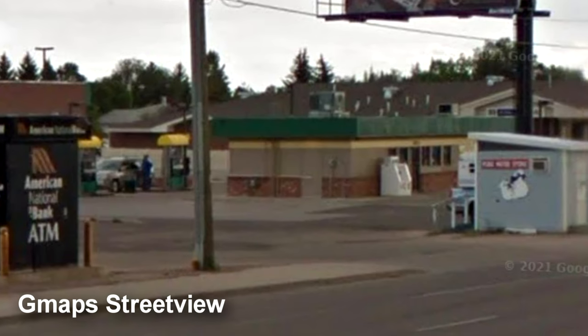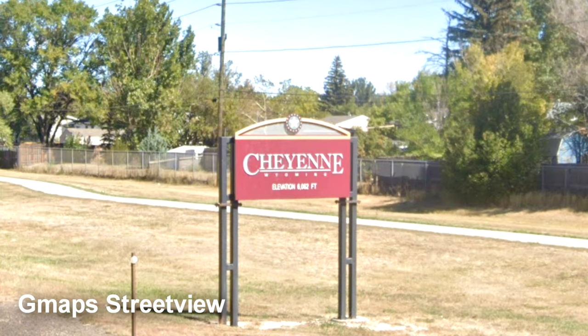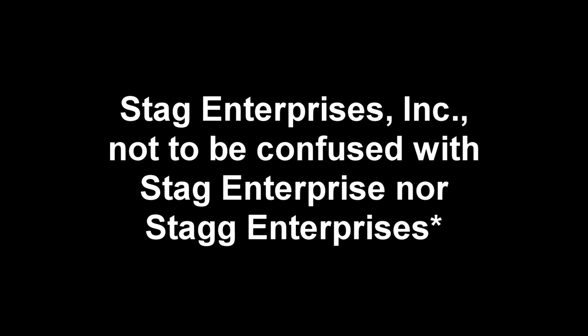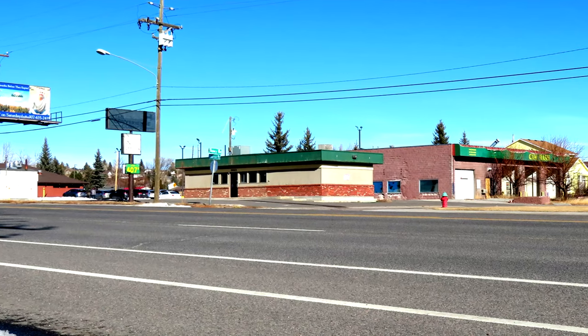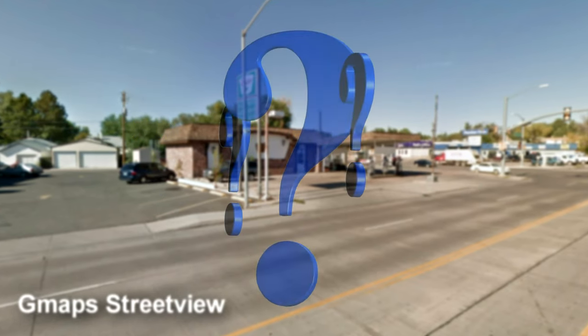The original station's building was built in 1987, the same year that James R. Fleenor, a Cheyenne resident since moving to Cheyenne in 1971, founded Stag Enterprises, Inc. From my understanding, Stag Enterprises included three gas stations. The one we're at today, the Stag Oil Co. on Pershing, and allegedly one more on Lincoln Way, although I've been unable to find confirmation of this.